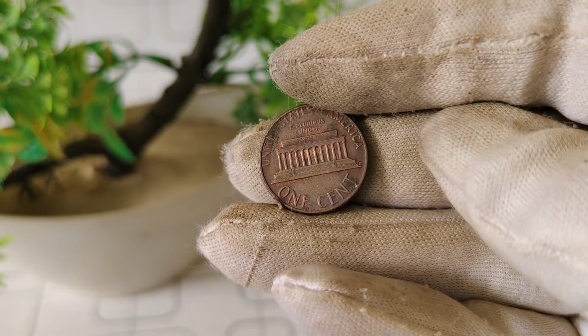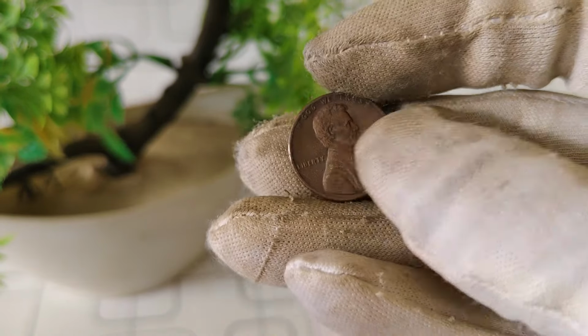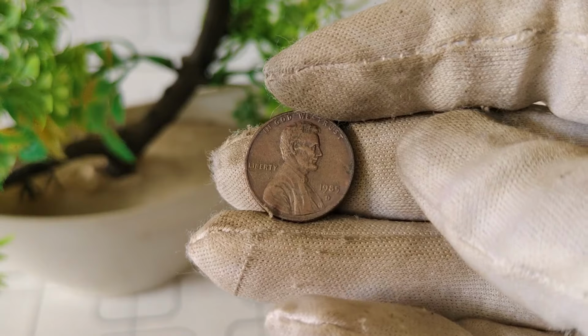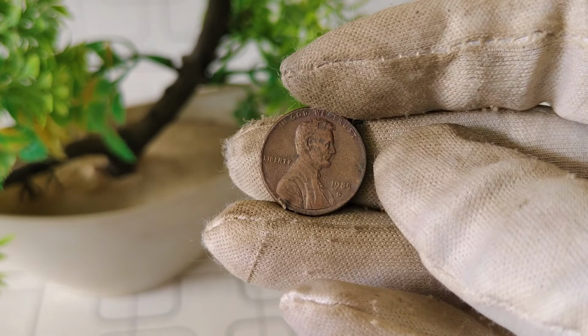But what sets this coin apart? Why is it of interest to collectors and enthusiasts alike? Well, it's all about rarity and condition. While millions of these coins were minted in 1985, finding one in pristine condition can be quite a challenge.